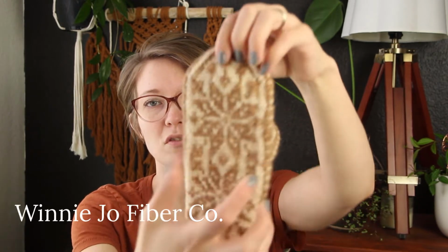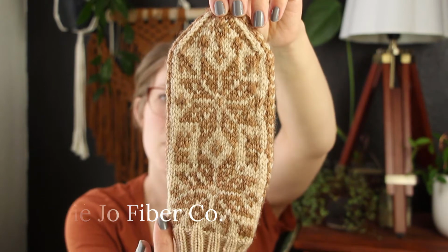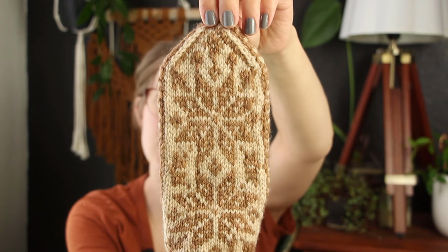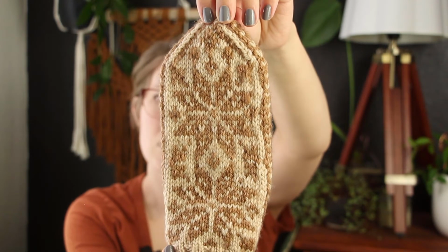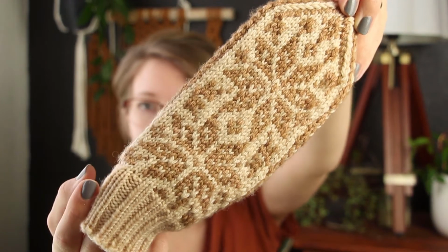I have not started the second one yet because I have to sit and work on just this one thing and not have any distractions, because each row is a new line of color work. I mean, this side is pretty straightforward. I got that side just fine. And this is knit out of Winnie Jo fibers. This is her 100% superwash base and the colors were oatmeal and teak, I believe. But yeah, it is fabulous. I am loving the way that it's turned out.